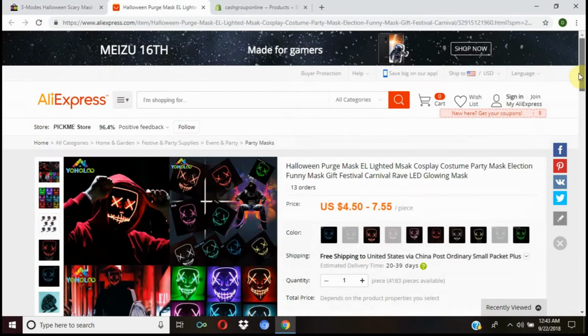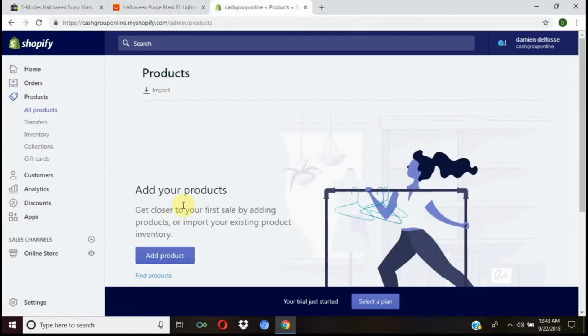Now with that being said, you're going to want to go over to your Shopify account now that you have made one, and down here you have your store where you can customize your store. Now obviously I'm not doing a tutorial on how to make a Shopify store. You're going to have to watch a tutorial on how to do that somewhere else. Maybe I will get around to it.